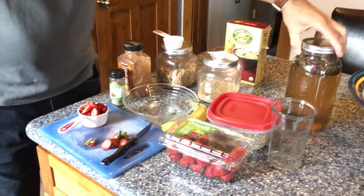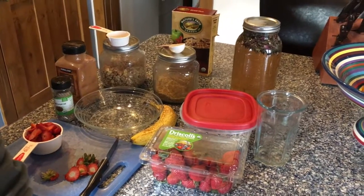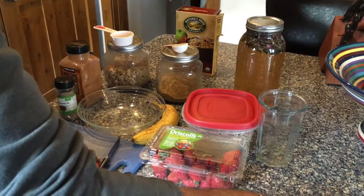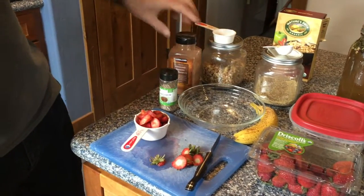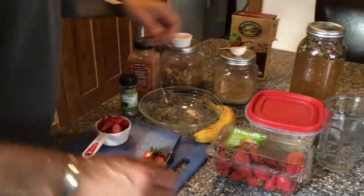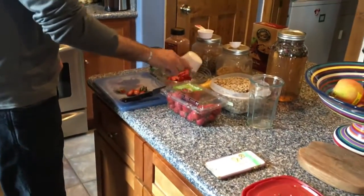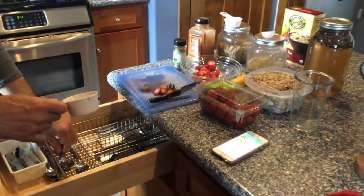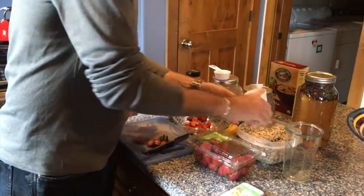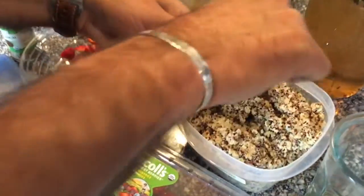I've already had a glass of tea here, and tea counts as one of the beverages. I've already had a glass of green tea, but I just wanted to show you here. And then I've got some spices. So here we go. I'll put in the half a cup of berries. Then a half a cup of grains, so just pour some in here.